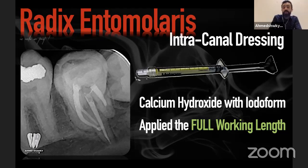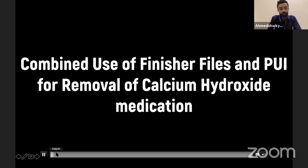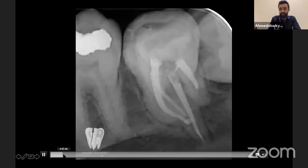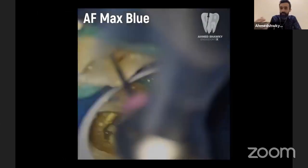And we should highlight here that we should remove all remnants of intracanal medication before proceeding to the obturation phase. In order to remove completely any remnants of intracanal medication or filling materials from the root canal, the maximum benefit can be established by using two types of activation methods, the finisher files and the passive ultrasonic irrigation. In this video, I will show you how to use them simultaneously and to shift between them.